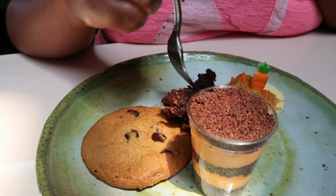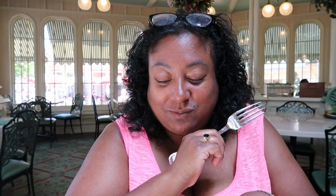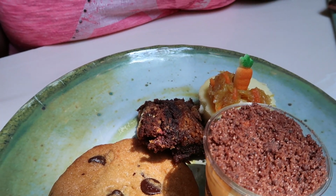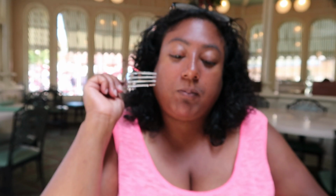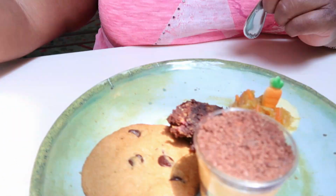Let me try the brownie first. Thoroughly recommend the baked brownie. Right. So good. Okay, so that's the brownie. What next are we going to try? I'm going to try the carrot cake next. Try the carrot cake. It's good. Not as good as the brownie. Oh, really? So the brownie's king so far.